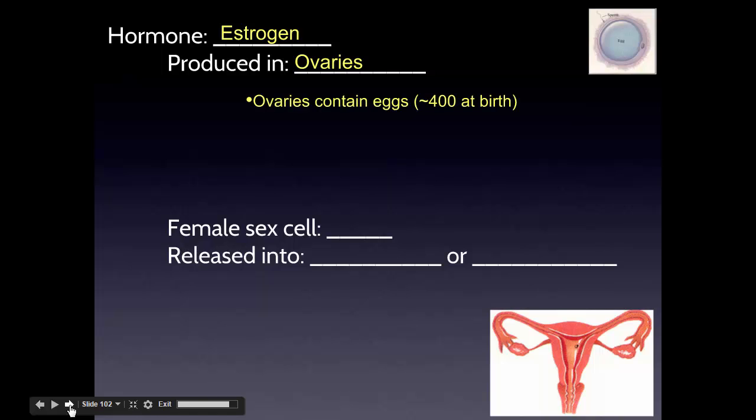And so the ovaries, as we said, contain at birth about 400 or so eggs. So that's very different than in males. Males produce millions of sperm cells in the testes, whereas females only have several hundred eggs in their ovaries. After puberty, every month or so, one of these eggs that's already stored in the ovary starts to mature. As it matures, it moves to the surface of the ovary and it gets released into the oviduct, into the fallopian tube.